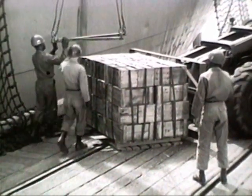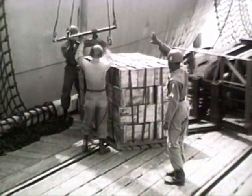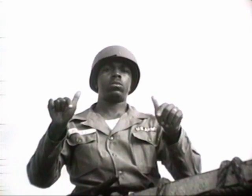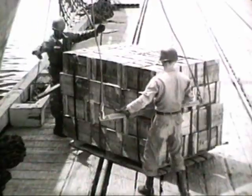Cargo handling gear, used in conjunction with the ship's gear, includes a variety of devices for securing the cargo so that it may be safely loaded or discharged.